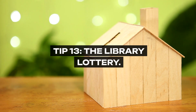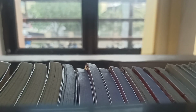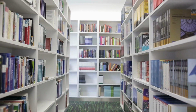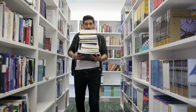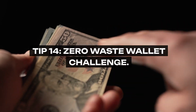Tip 13. The library lottery. Rediscover the treasure trove that is your local library. Beyond books, many libraries offer access to tools, DVDs, online subscriptions, and more, all for free. It's like winning the lottery, with the prize being the wealth of resources available at your fingertips without spending a dime.